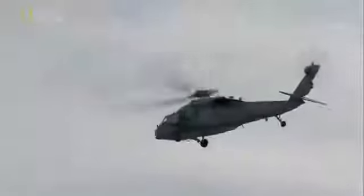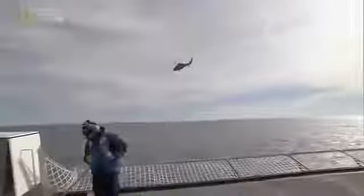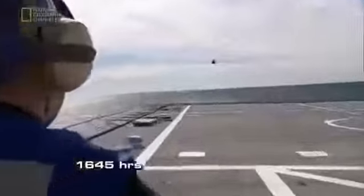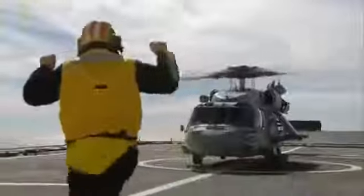Mine warfare is hard, and we're always in a constant battle to be able to counter those threats. Red deck, red deck. So everyone here is rooting for the success of the mission package because we think it's a great capability. They realize this helicopter run must go off without a hitch for Independence to have any chance of completing its mission. And visually on the range. After a 2-hour search mission, the helicopter returns to Independence.